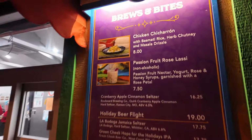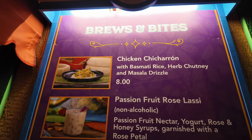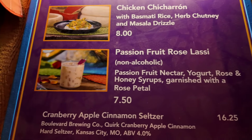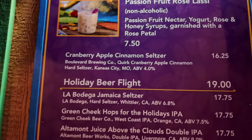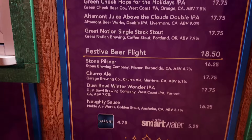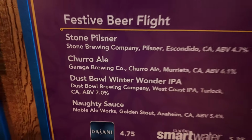So cool. Here at Brews and Bites, which is right in front of Ariel's, right? There's the chicken chicharron with basmati rice, herb chutney, and masala drizzle, so an Indian-inspired food. Passion fruit rose lassi, non-alcoholic as well. A cranberry apple cinnamon seltzer, that's a hard alcohol. They do have some holiday beer flights here, and more festive beer flights. Oh, a churro ale. Oh wait, no, I think I've had that one before.